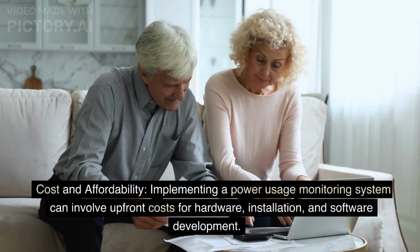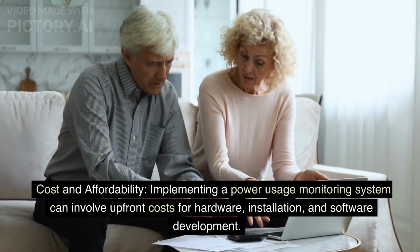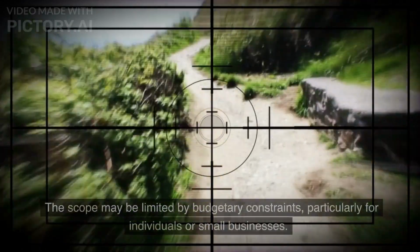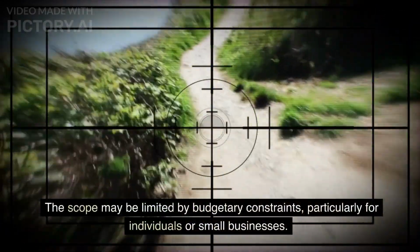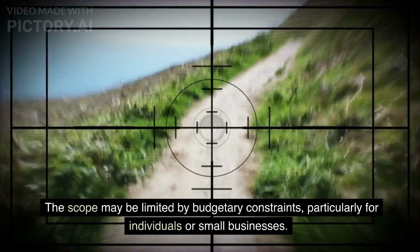Cost and affordability. Implementing a power usage monitoring system can involve upfront costs for hardware, installation, and software development. The scope may be limited by budgetary constraints, particularly for individuals or small businesses.